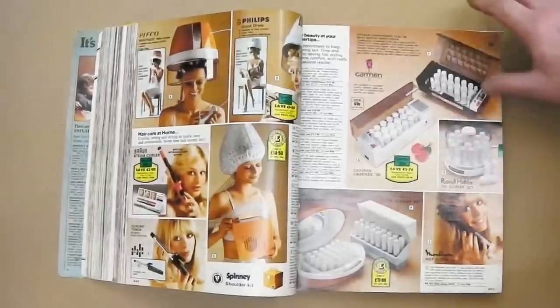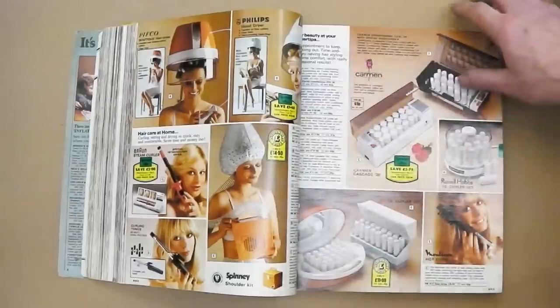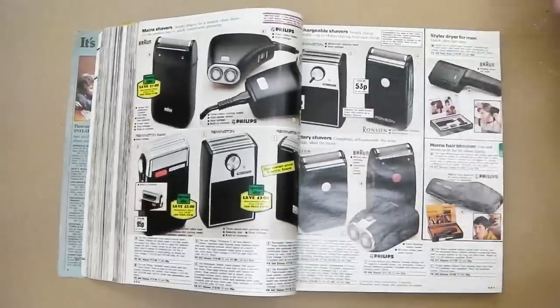Of course, home salon kit. Remember these things in the catalogue, but never actually seen one being used. My family never had one of those hair drying type setups. Heated rollers. Remember those in Mum's room. And of course, now for Dad.